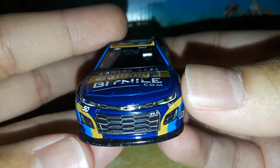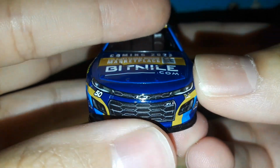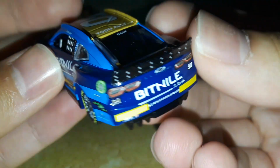And now for the paint scheme itself, you have the black splitter out front, which is pretty scratched up for being new out of the box. And of course the black spoiler in the back.